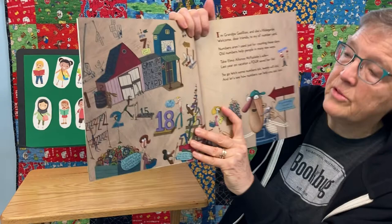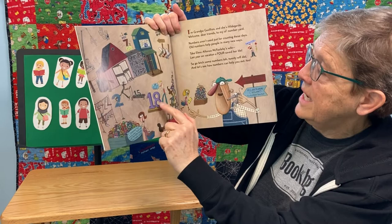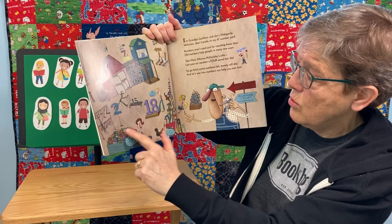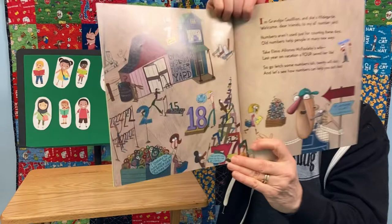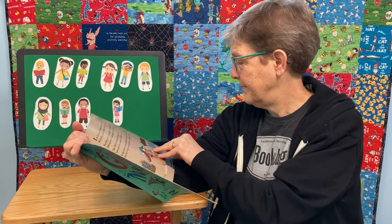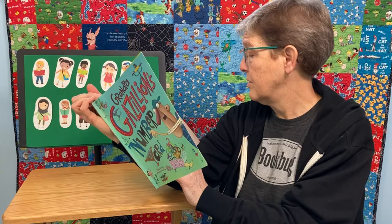They're everywhere. There's 7 days in the week. This is an 18. I don't know what he's using that for. 15. I see a 2, a 20. Here's a whole bucket of numbers. Here's a bunch of 2s hanging on a line. Here's a bunch of 7s. I see a bunch of 5s in that bucket. So many numbers. Okay. Oh, Hildegard is the number yard rat. Okay, we've got Grandpa Gazillion and the number yard, and Hildegard the number yard rat. Okay. 3.